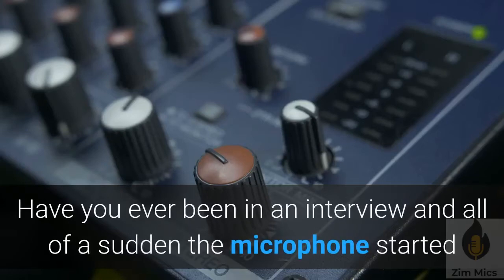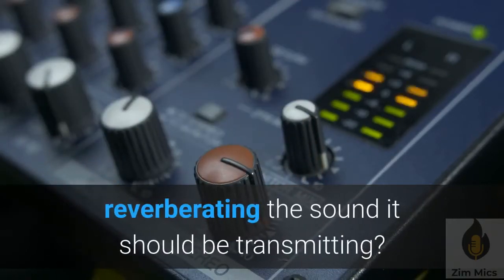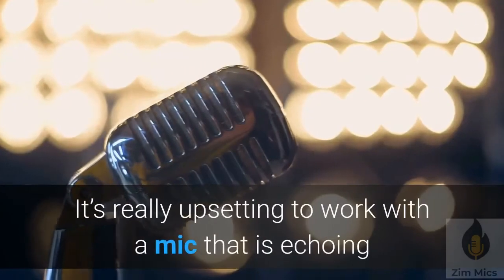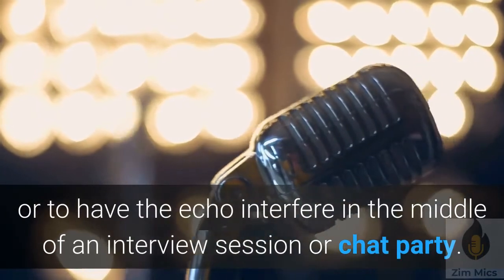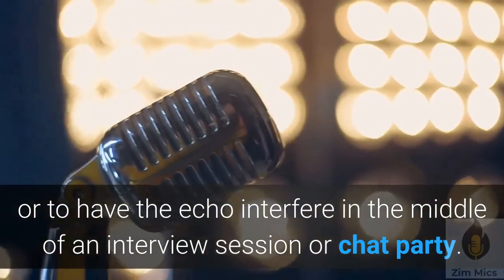Have you ever been in an interview and all of a sudden the microphone started reverberating the sound it should be transmitting? It's really upsetting to work with a mic that is echoing or to have the echo interfere in the middle of an interview session or chat party.